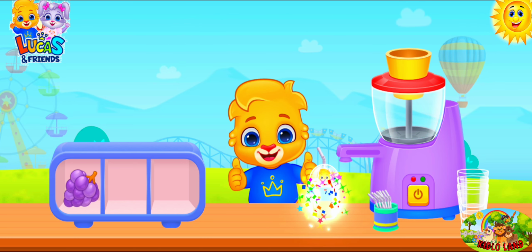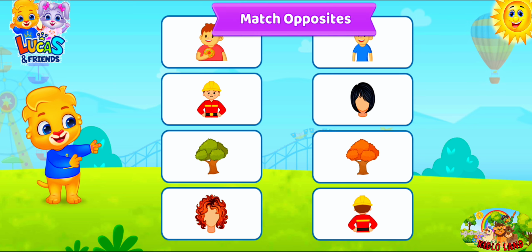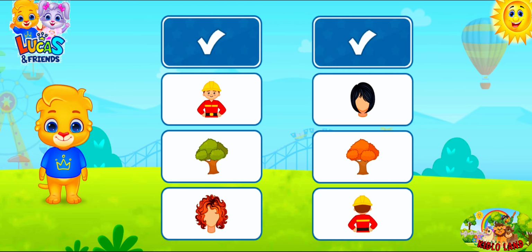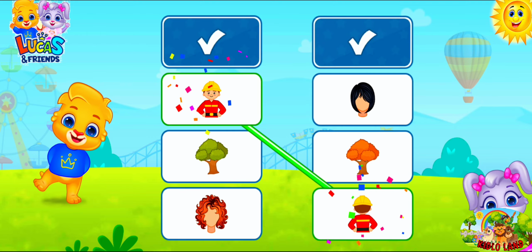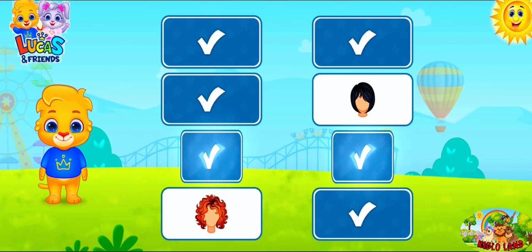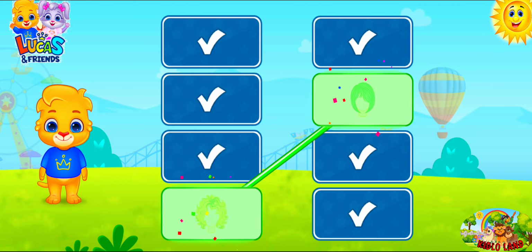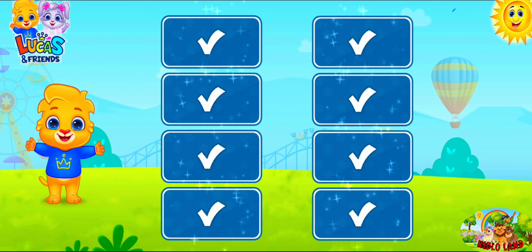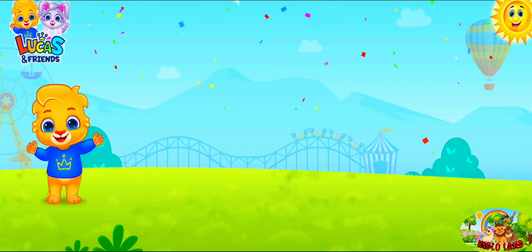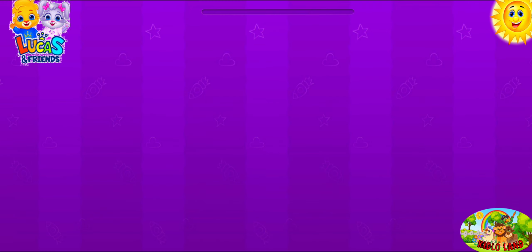Match opposites. Good job. Pop the balloons.